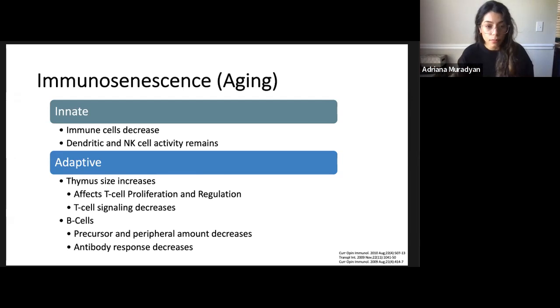B cells, on the other hand, are not undergoing a size change because the organ where they mature and differentiate is not as affected, but their numbers are still declined because precursors are declined, in addition to the amount that is found throughout their body. And the antibody response also decreases. However, your body is going to heavily rely on B cells, because this whole thymus change affects the way that the T cells are going to mature or differentiate. So that's the limiting step.